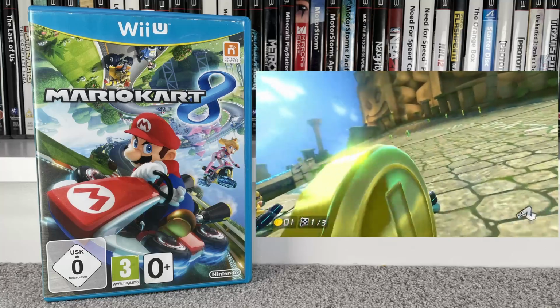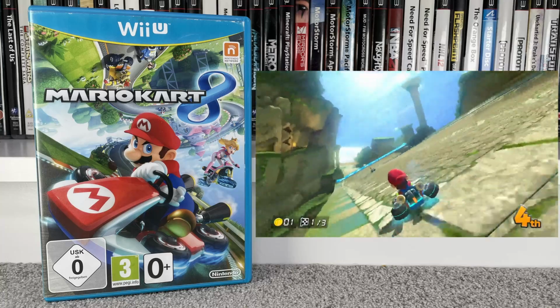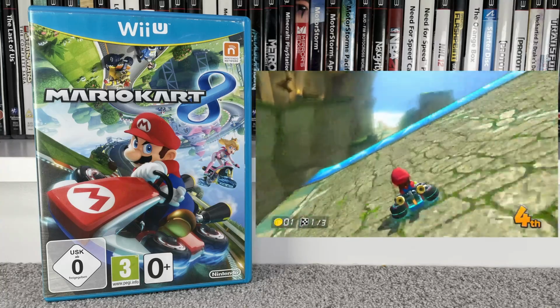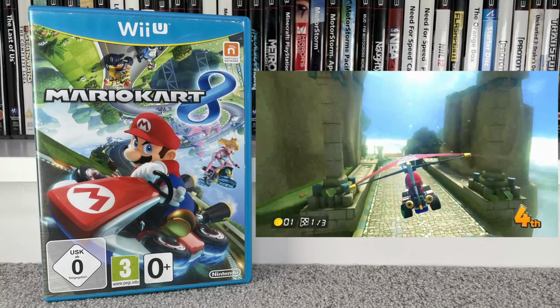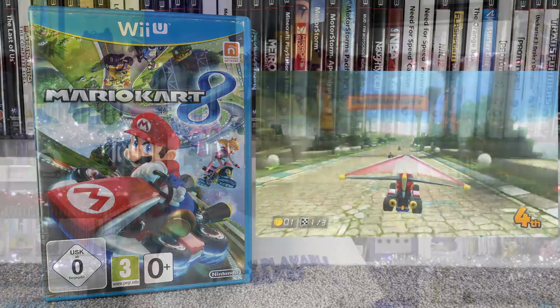So I'm actually filming this on Sunday, the Sunday before it goes live. I popped back in this morning, they had another one, they swapped it over for me, and everything was good. So paid £5 for that one. But obviously the bigger problem with having to go back and swap out the Mario Kart 8 disc was that I ended up buying some more games.